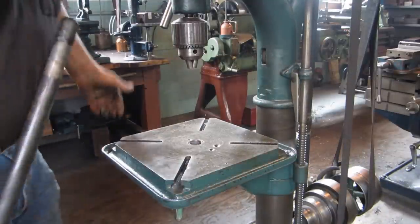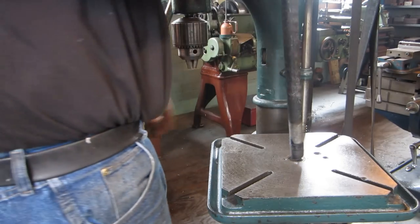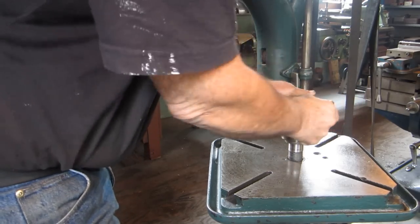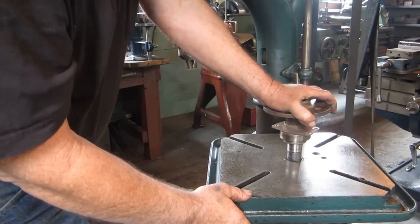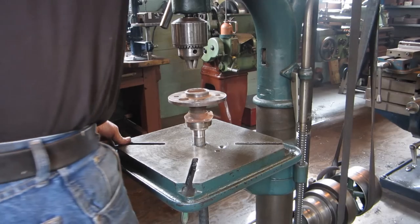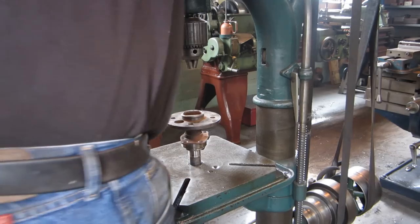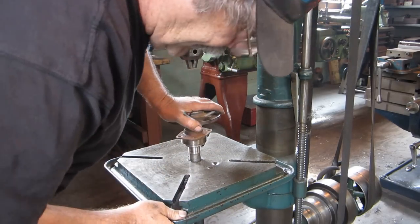I've done these before on this old drill, and it just so happens that the center hole of this is just the right size so that it drops down in there and it's tight. Except you can't go too far, or you hit the bottom.